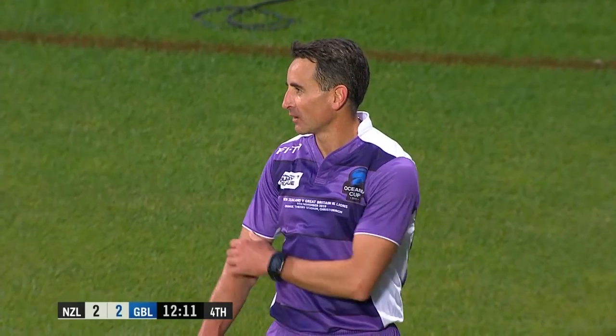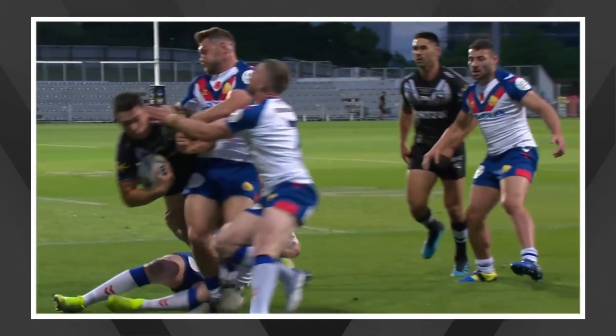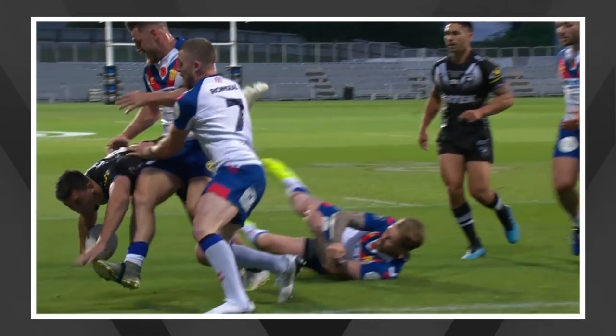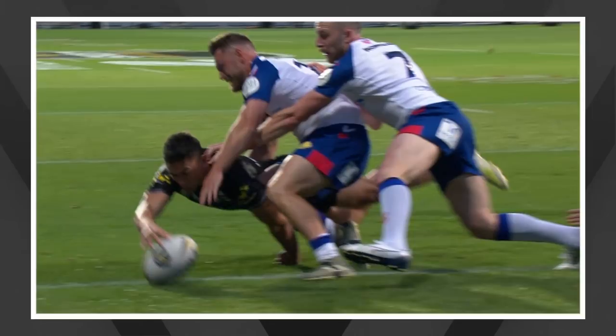Have a look at the line speed here of the Great Britain defensive line. As you'll show us these replays, just how far do they get off their line? This is Austin coming in. Low, Elliott over the top. Jackson Hastings couldn't get anything on it. And how does he do it?